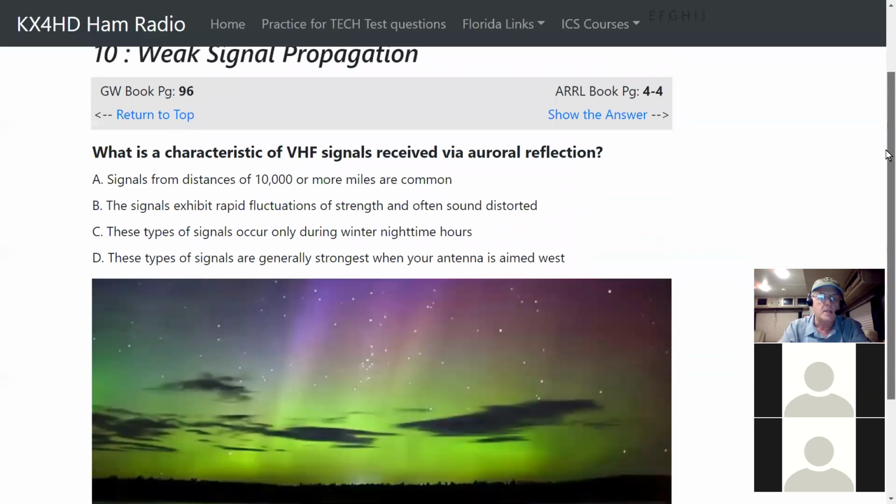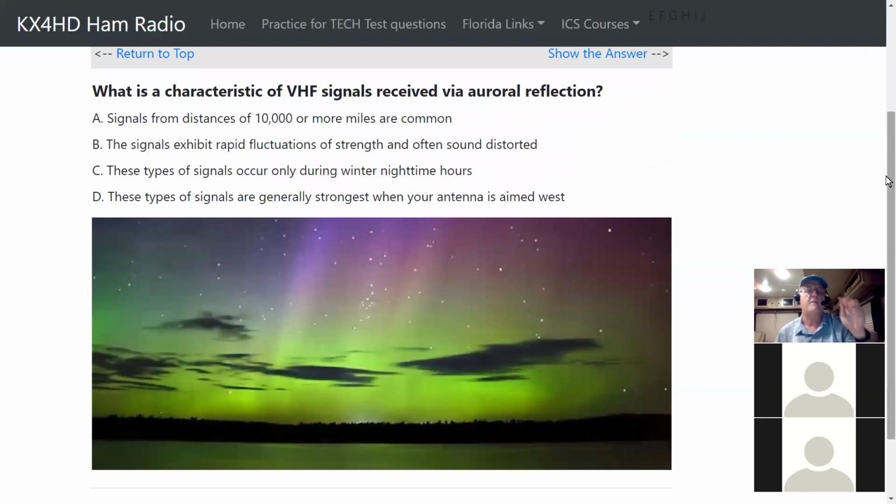Okay, what is the characteristic of VHF signals received via aurora reflection? Signals from a distance of 10,000 or more miles are common. The signals exhibit rapid fluctuations of strength and often sound distorted. These types of signals occur only during winter nighttime hours, or these types of signals are generally strongest when your antenna is aimed west.